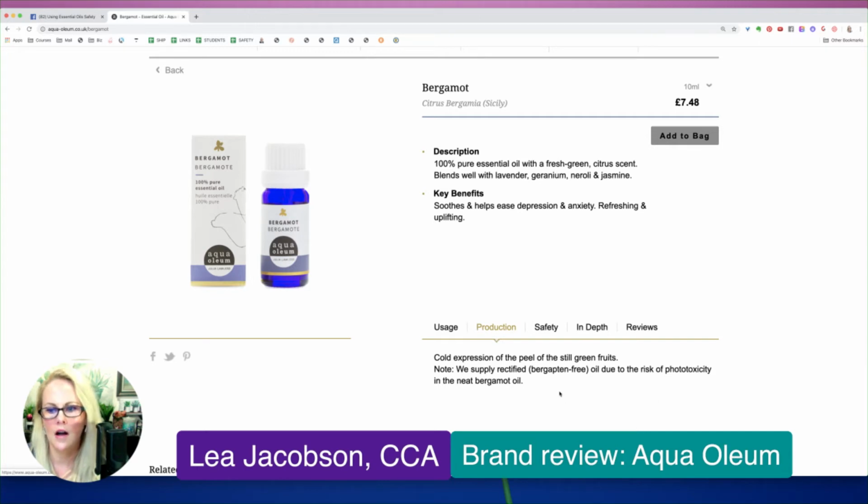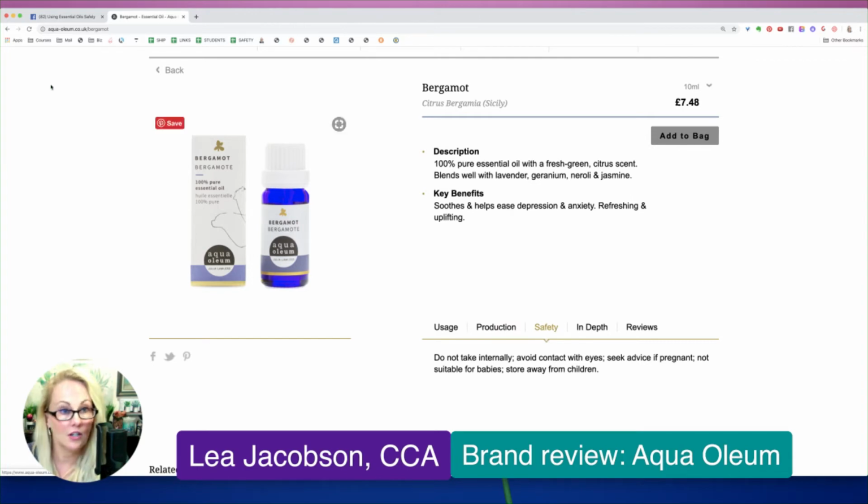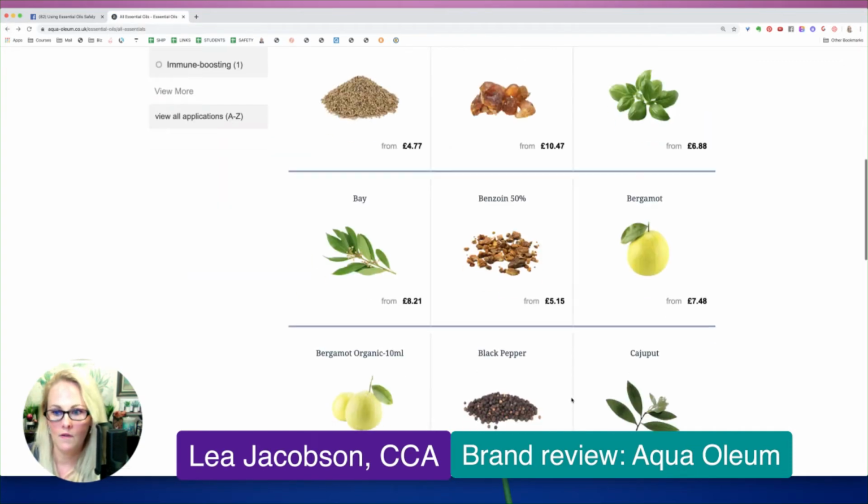So instead of this being steam distilled, what they must be doing is cold pressing it and then fractionally distilling it to remove the bergaptan or the furanocoumarins. So that's why there was no safety flag for it being phototoxic, because this particular one is not based on the distillation. So that is good to know. That is not phototoxic.